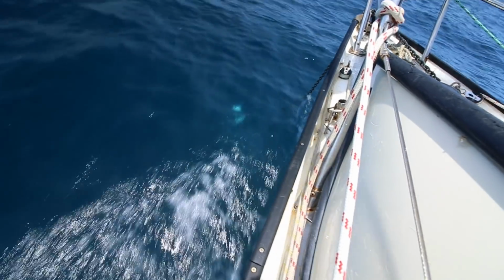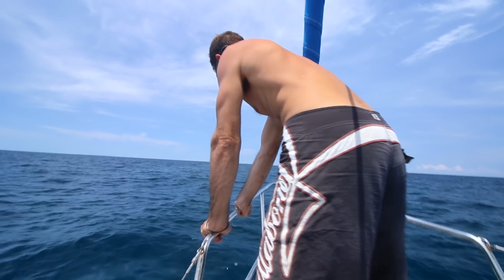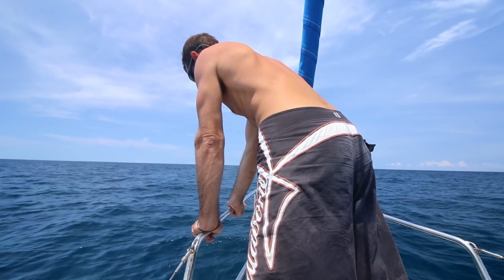And the light patch you could see under the water is the Pinky buoy. As we were dragging the anchor up, a rope had got around a bit of reef, and it was pulling the buoy down.